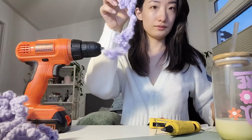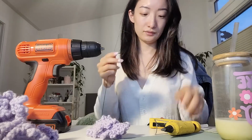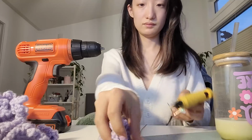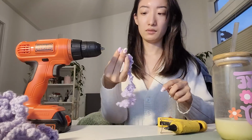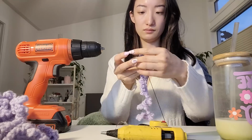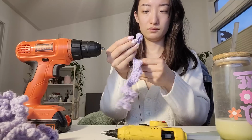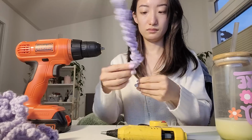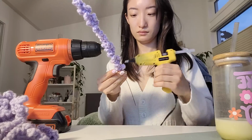Okay, so I didn't really film an outro for that. And also, this is my third time editing this video because my thing keeps crashing and I am technology dumb. So I just decided to overlay some conclusions over this video of me attempting to use the drill technique for the first time to assemble some lavender.